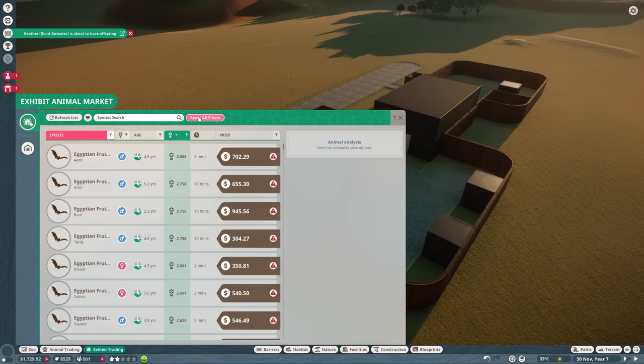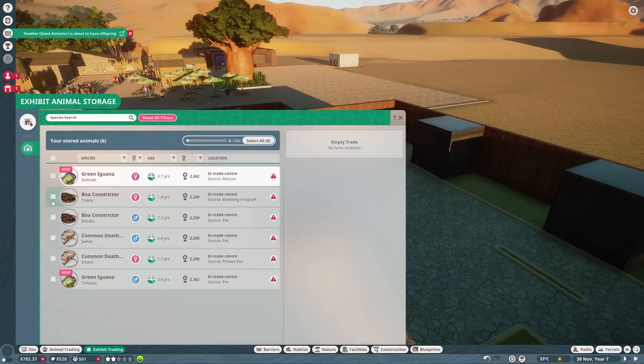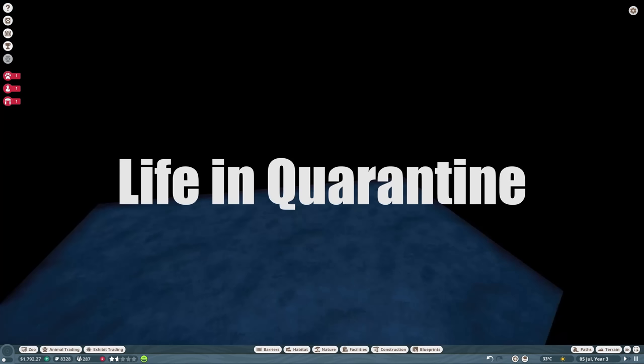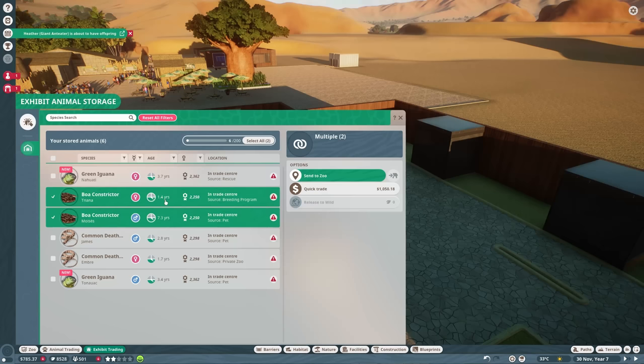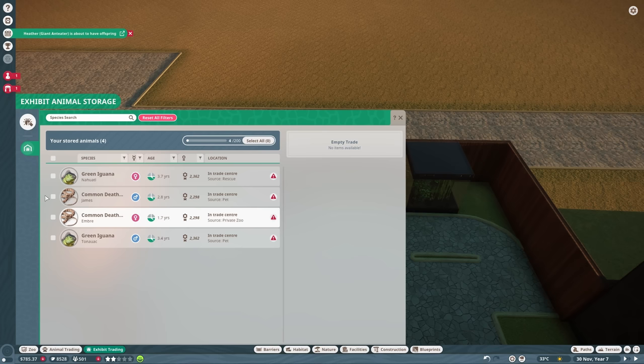If we go into exhibit trading, we can search for green iguana, and we're gonna grab 2 of them now, sorted by appeal. So it's gonna be this female and this male. And now let's put them into our zoo. So you don't have to quarantine exhibit animals in the same way that you do habitat animals. So they don't need to see the void. All you have to do is select both of them and then send to zoo and then click where you want to put them. And we want to put our boa constrictors in this habitat here. And we want to put our green iguanas in this habitat here.